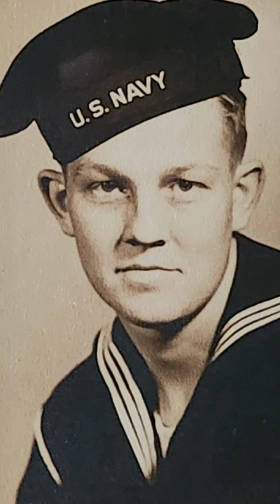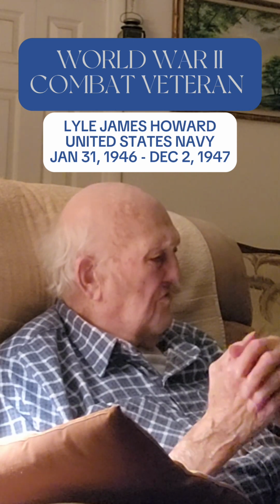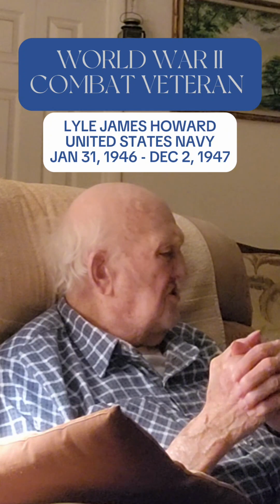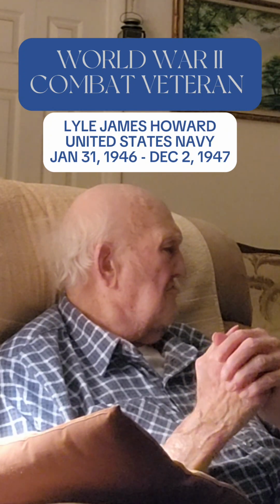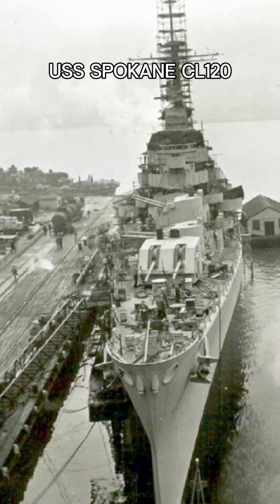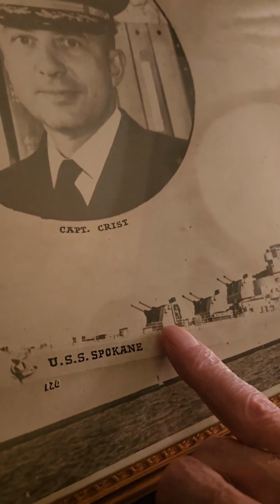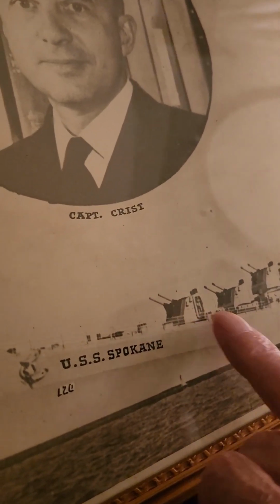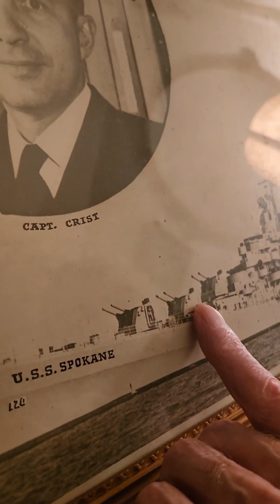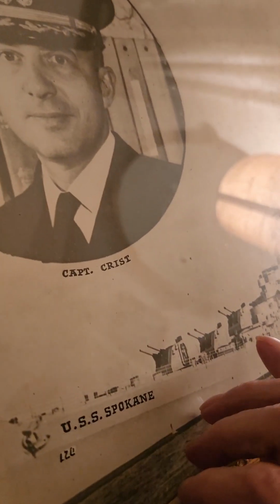There was one time that we were out to sea about 18 days without seeing any land. I think she was 540 feet long. See those gun mounts there? It's three of them, one there, one there, and one there. They're 5-inch, and one there. They're all 5-inch gun mounts.